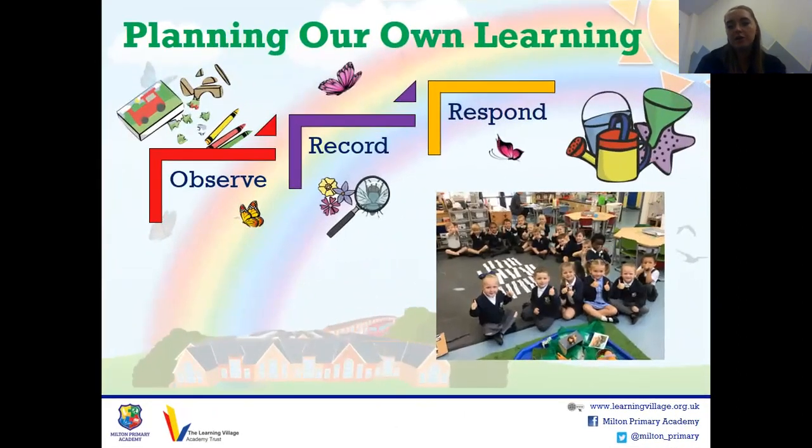Now, as we do our learning, we give the children the topics and then the children write down what they want to learn about those topics. So as you can see from the picture, there's lots of strips of paper. So the children plan what they want to find out about each topic.